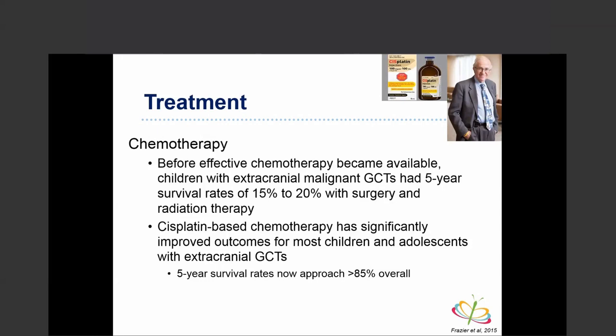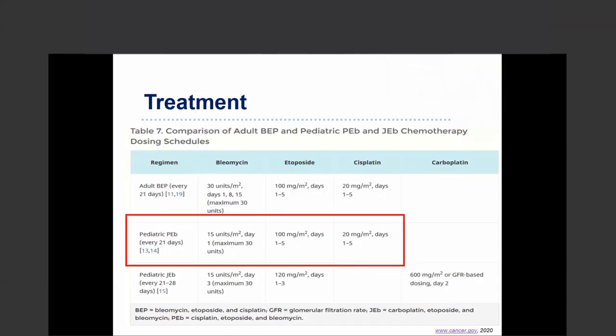Radiation therapy can be helpful in testicular and mediastinal seminomas and ovarian dysgerminomas as they're sensitive to radiation, but radiation therapy is rarely and cautiously recommended because of the known late side effects such as secondary malignancies for these kids.